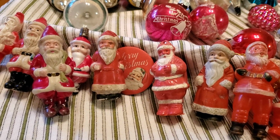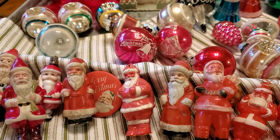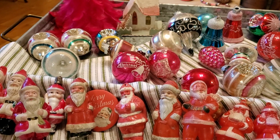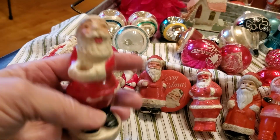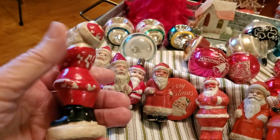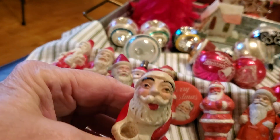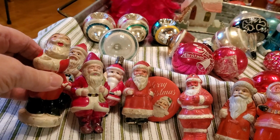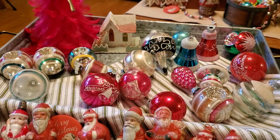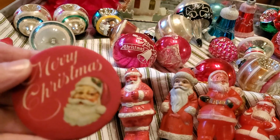And there's just a couple more things down in here. See if I can go on and get it all out. Okay, this one right here, he was a candle holder, and he's chalkware. He is a super old one. Another one of the Merry Christmas.